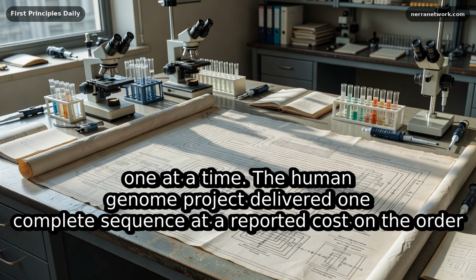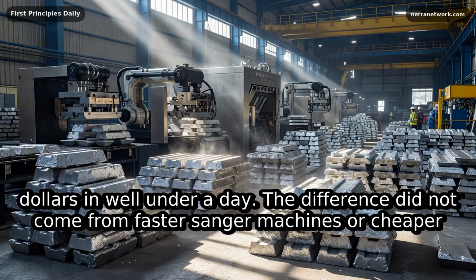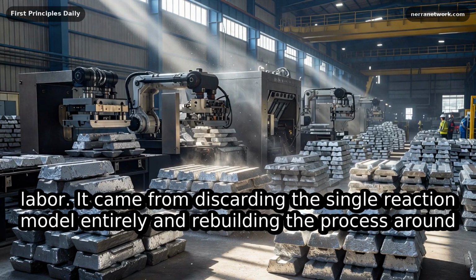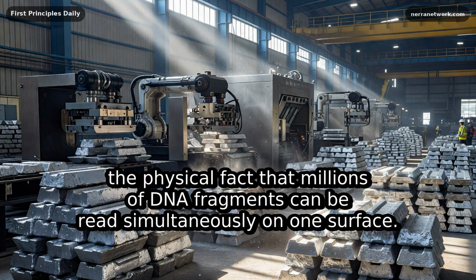The Human Genome Project delivered one complete sequence at a reported cost on the order of $3 billion after 13 years of work. Today, a whole human genome can be sequenced for a few $100s in well under a day. The difference did not come from faster Sanger machines or cheaper labor. It came from discarding the single reaction model entirely and rebuilding the process around the physical fact that millions of DNA fragments can be read simultaneously on one surface.